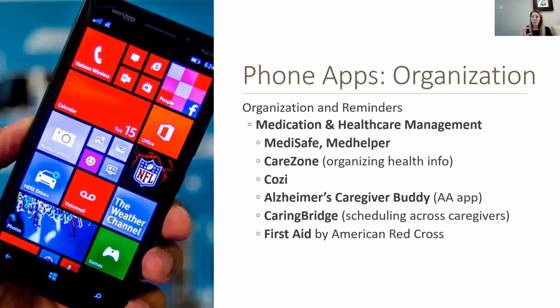There are also some more organizational pieces. These get more complex, things like CareZone and Cozy that don't just look at prescription medications, but also chronic conditions, allergies, kind of a list of your major medical history. Have you had major surgeries? They kind of keep everything in one organized place.